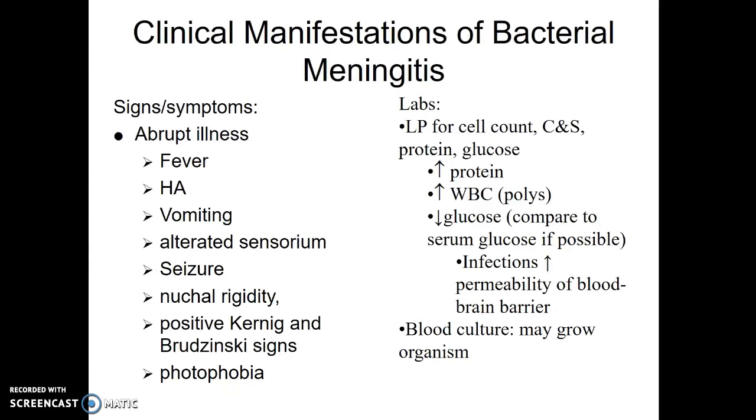Back in the day, I was taught to remember this: the germs look like protein when you look at it under the microscope, and the germs eat up all the glucose. So that's why you see high protein and low glucose, and we've sent white blood cells to kill those germs. Okay, I have since learned that is wrong pathophysiologically, but if it helps you to remember, that's what you're going to see in bacterial meningitis: high protein, low glucose in the CSF.